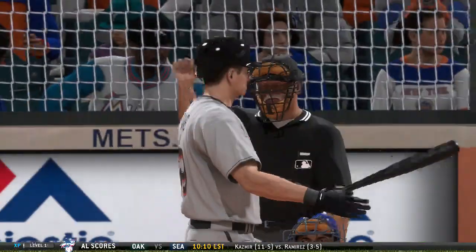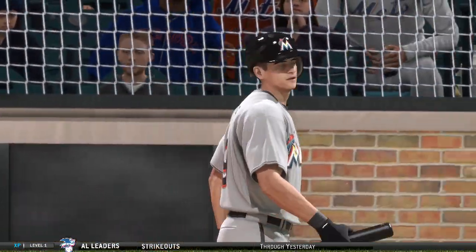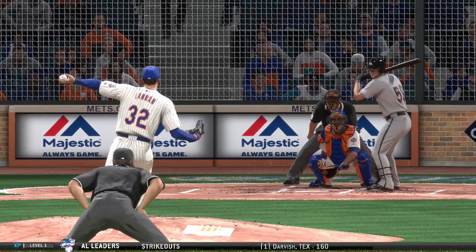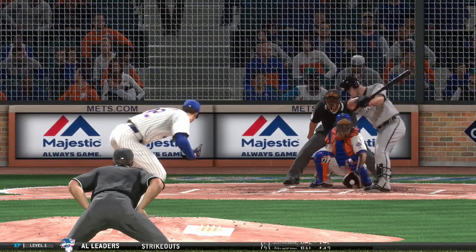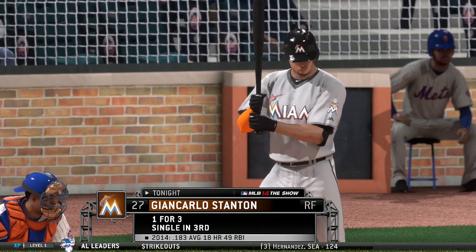And he struck him out. And there's the hat trick, as that's his 3rd strikeout of the ballgame. Well, there it is. Hat trick, my friend. That's a 3rd strikeout of the game. You know, luckily, his guys are winning, so it kind of lessens the blow, but actually, not so much.